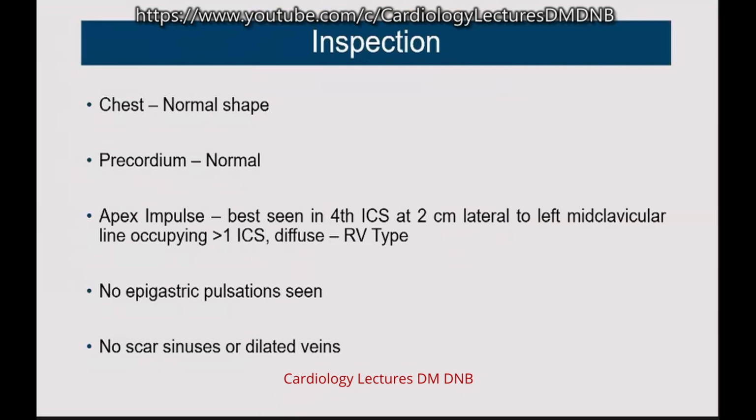Yes, ma'am. On inspection, chest was normal, precordium normal. Apex impulse seen in the fourth intercostal space 2 cm lateral to the left midclavicular line, occupying more than 1 intercostal space, and it was diffuse, RV type. No epigastric pulsation seen, no sinuses or dilated veins.